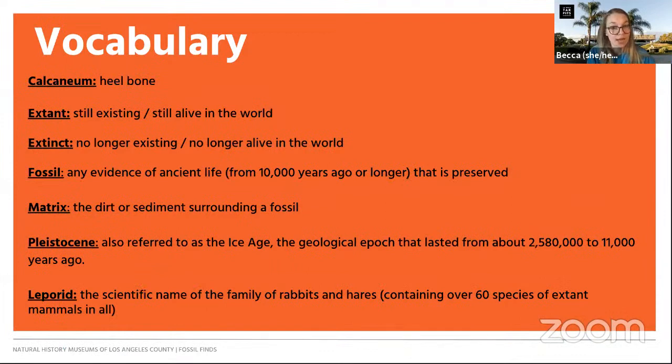And we've got some vocab for you, so if you have your piece of paper, feel free to jot them down or grab a screenshot so you can review these words later. So you might hear the word calcaneum, which is a heel bone; extant, meaning its species is still living, still alive in the world today; extinct, meaning a species is no longer living in the world today; fossil, which is any evidence of ancient life, at least 10,000 years or older; matrix, which is the dirt and sediment surrounding a fossil.